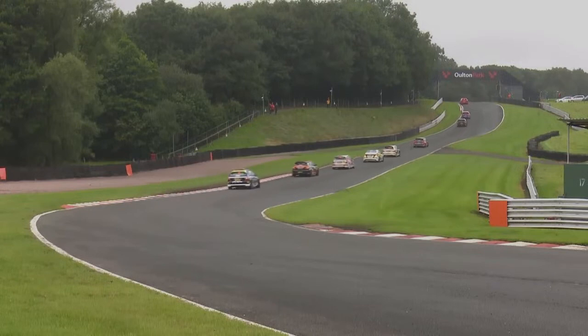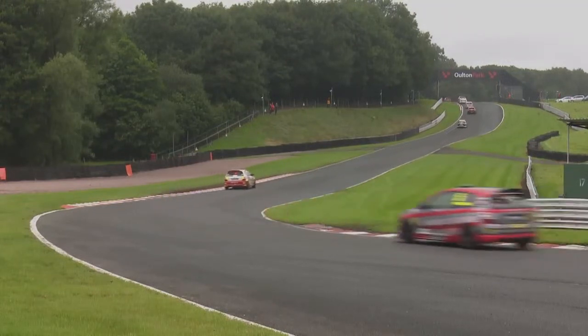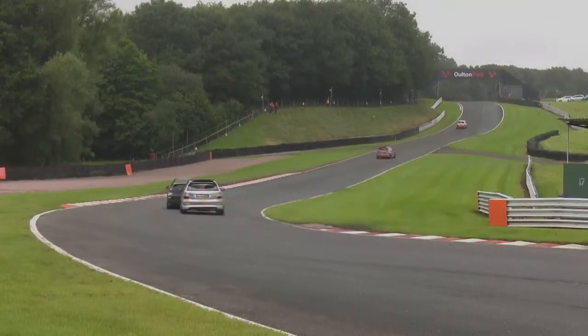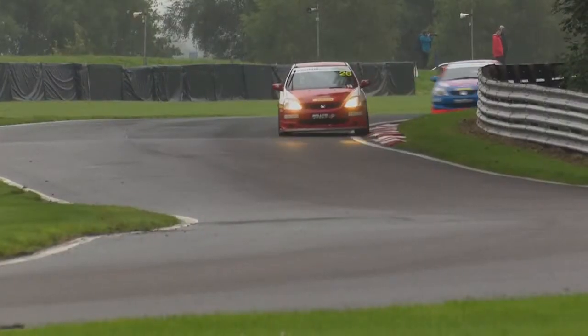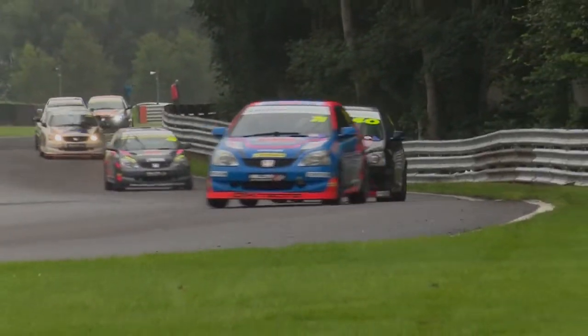Bruce Winfield though has gained ground. You can see him there, the orange and black car going up the hill. He is in 9th position, or he was at the start of the race. He may have even got himself ahead of Paul Taylor on this lap. We'll get confirmation of that when they come back through to the end of the lap. But there are your leading trio then heading through Druids.